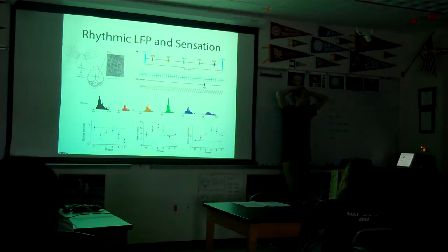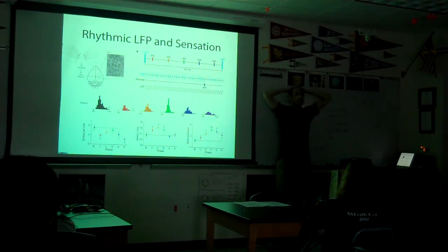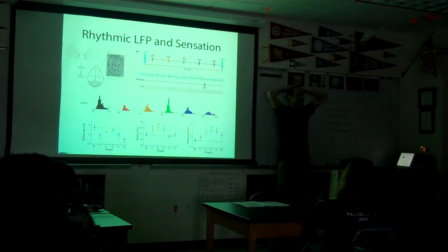And rats have a sensor that is very good at touching things. Any thoughts on what that sensor is? Whiskers. Yeah, whiskers. No, it's pretty awesome. So whiskers can sense deflections of something like 10 microns.